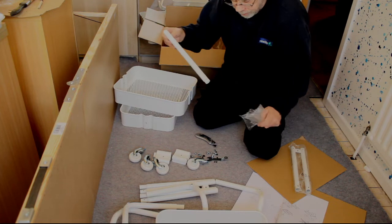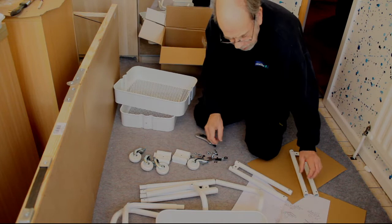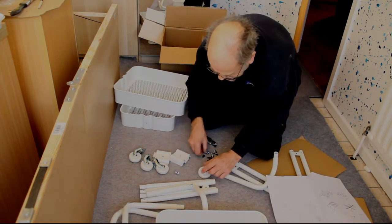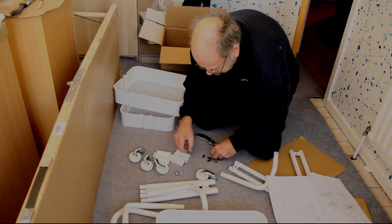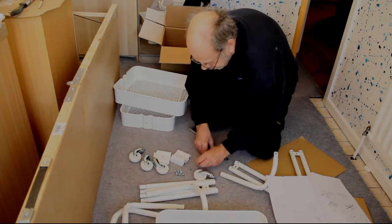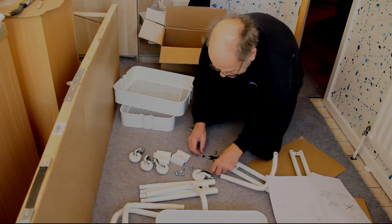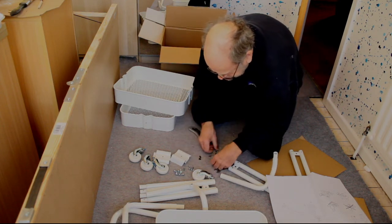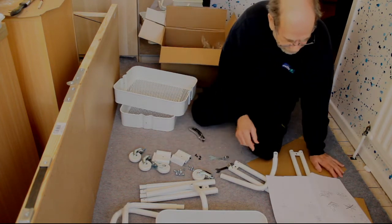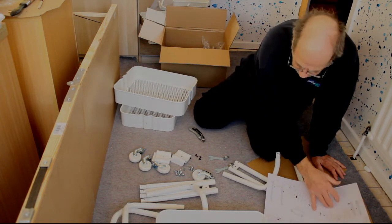All the pieces out. First of all, check what we've got. 6 bolts, 1, 2, 3, 4, 5, 6. 6 nuts, 1, 2, 3, 4, 5, 6, and 8 set screws. 1, 2, 3, 4. 1, 2, 3, 4. 4 casters, a spanner, 2 spanners. Make sure I've got 2 spanners.